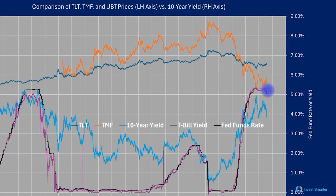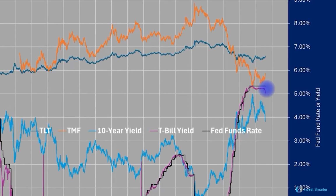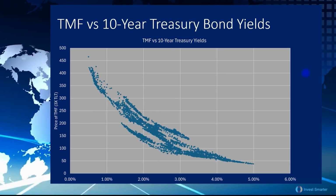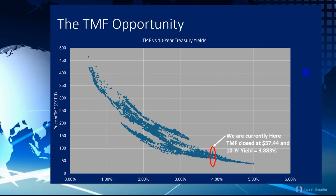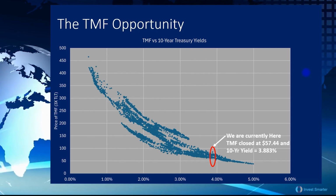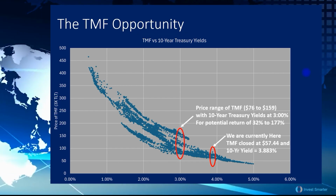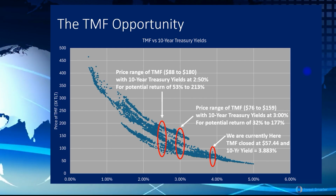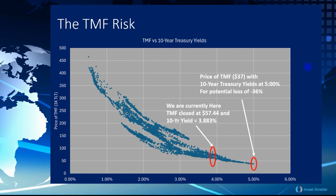Now you're probably asking, but how can I get 50 to 100% returns from safe Treasury bonds? As I discussed in my previous video, we're being presented with an opportunity that might not come around again for many years, if not decades. In this rare instance, exposure to long Treasuries through a leveraged ETF like TMF presents the opportunity for very large upside moves with limited exposure to downside risk.